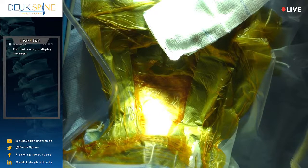We'll start with a lateral. We're going to do a quick AP, right? Not yet. We're going to start with a lateral, then we're going to do a quick AP. Quick means you don't sit there and line everything up perfectly. I just gotta see the spinous processes.